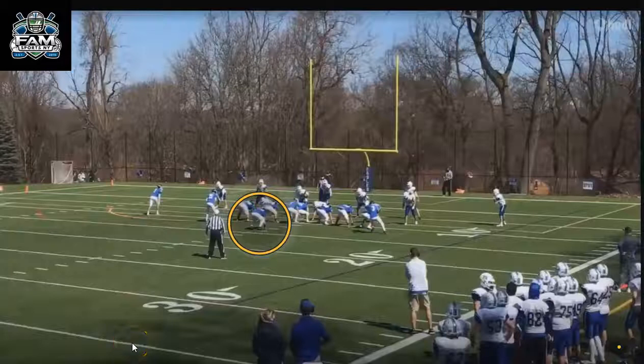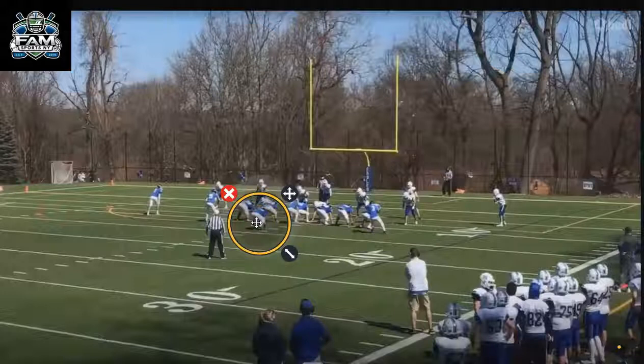For this video, we're going to talk about number 34, fullback and linebacker Brian Dann of Dobbs Ferry High School, located right here on the screen. And this young man just completed his sophomore campaign on the varsity level. 5'11", 200 pounds, well-built kid.